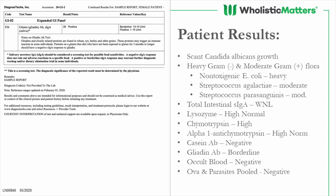You'll also note here non-toxigenic E. coli, and I want to be very clear that this is not the same E. coli that you are familiar with, that perhaps would give you food poisoning, that would hurt you. This is considered commensal. You want to see this with respect to good digestion.